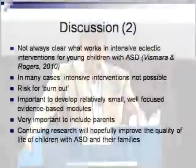In many cases, and I guess in many countries, it's not possible to have very intensive interventions. Also, we see that in some cases there is a risk for some kind of burnout, both in the children and in the caregivers. I think it's important that we develop relatively small, well-focused, evidence-based modules. And I also think it's very important that we include parents in all these efforts, as also Dr. Roeyers said in the previous presentation.